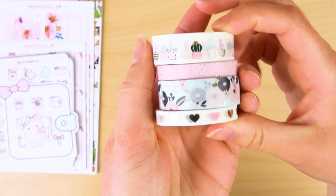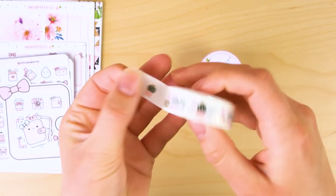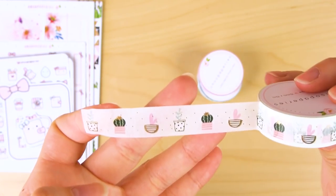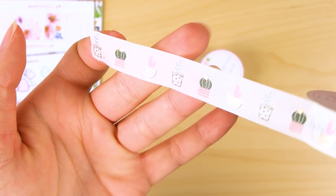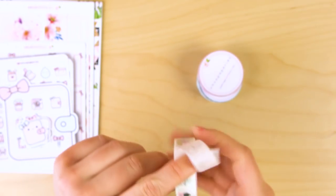They are all gold foiled, which is awesome. And firstly, we have this one. This one has plants, like cacti plants and succulents. And it's so cute. I love it. And it's tiny. Do you see? Super tiny gold foil dots in the background. I think, definitely one of my favorite washi's ever, I think.